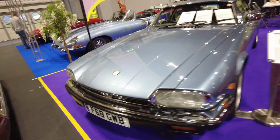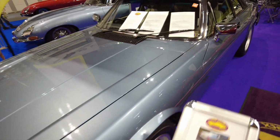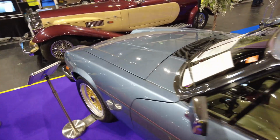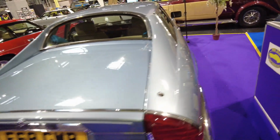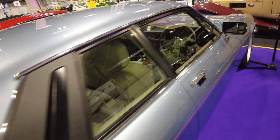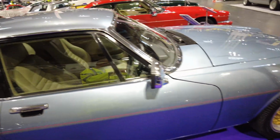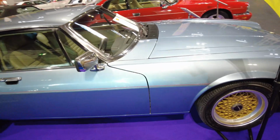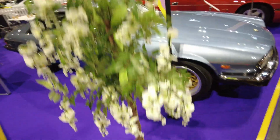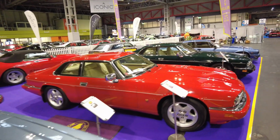And over here we have my car, the 5.3 V12 XJS Coupe. Good run over here. Just spent some time cleaning it up to make it look presentable for the show, which opens tomorrow. First day is Friday, this is Thursday. This is the setup and build day, where we get all the cars into position. We've even got some posh fake flowers as well, just for good measure, just to give it a touch of class. Looking really, really good for tomorrow.